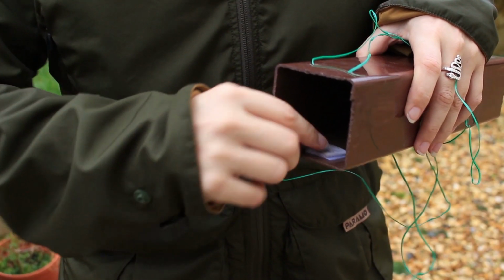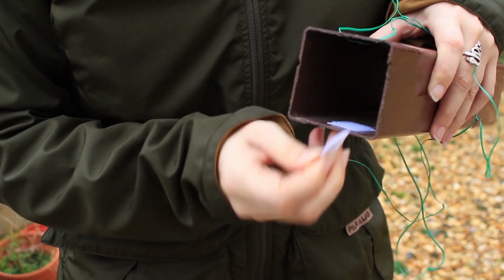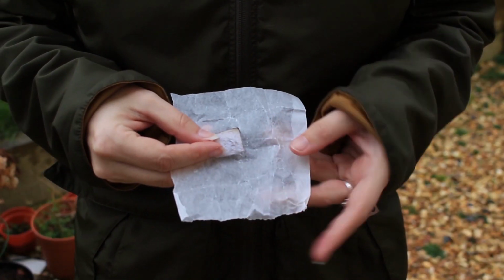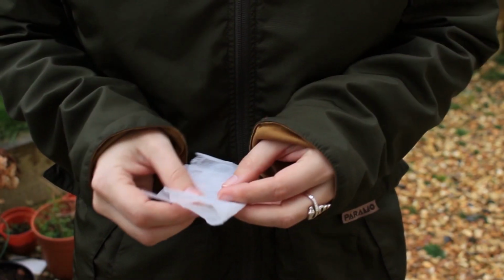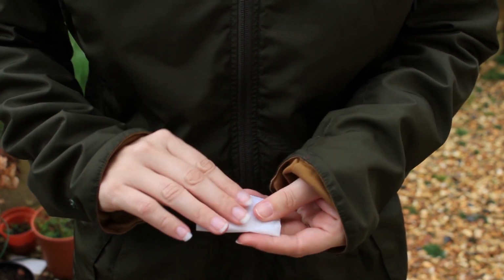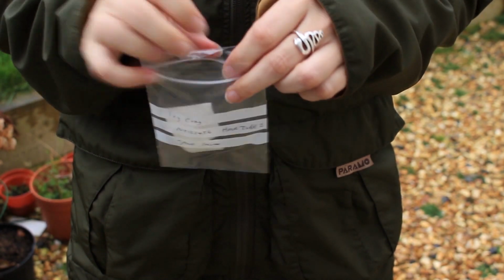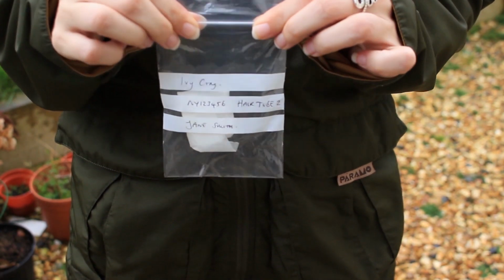After completing the final walk, collect the hair tubes, discarding any unused bait. Remove the sticky hair pads, keeping the pads from each tube separate, and cover loosely with baking parchment. Put the hair pads from each hair tube in a separate sample bag labelled with the grid reference, hair tube ID, date, site name and your name.